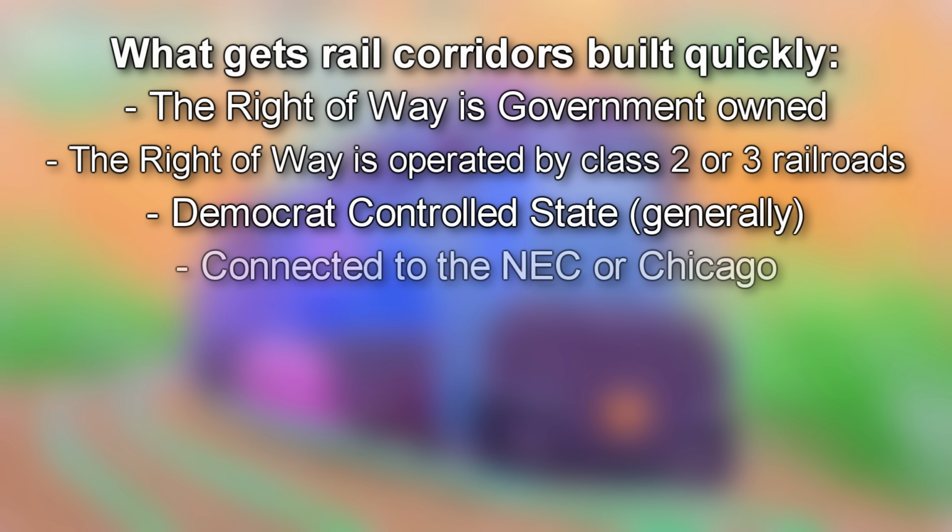If it's connected to the Northeast Corridor or Chicago, this also helps majorly as Amtrak already has a ton of equipment in the area. And of course, if you have a large population or a large city/metro, then of course, you're probably going to get a corridor quicker because there's more people there.